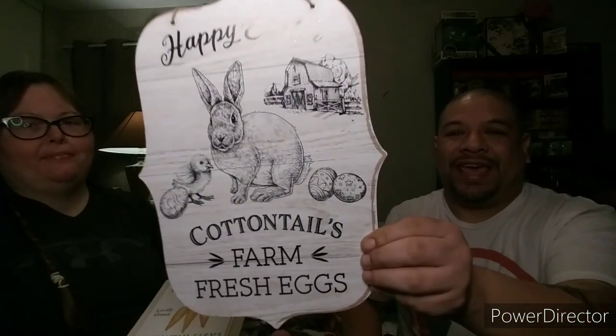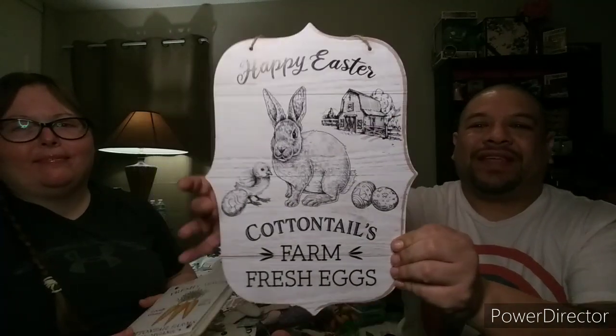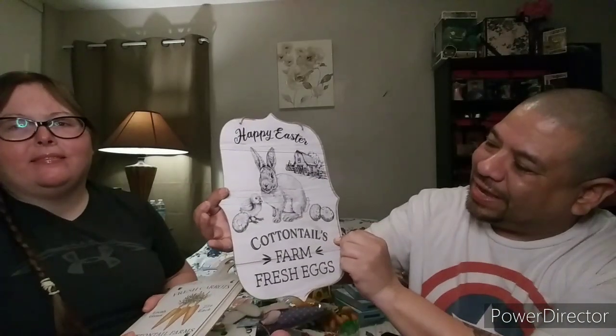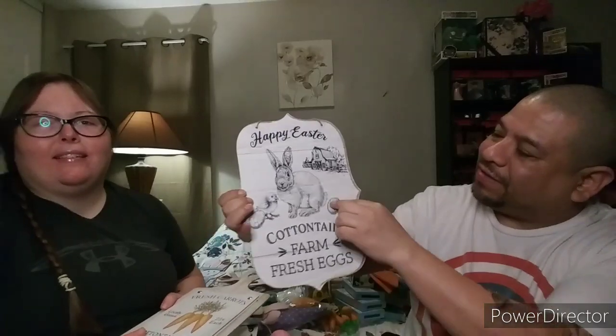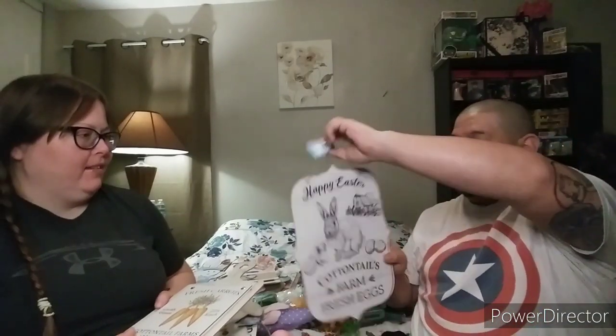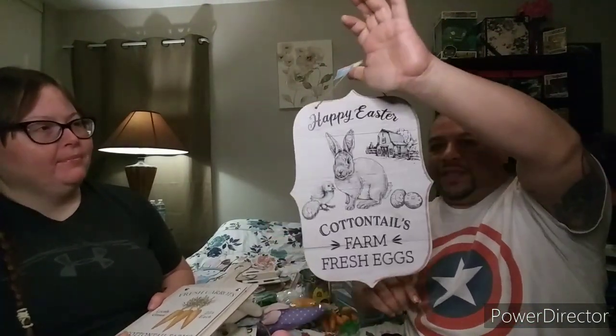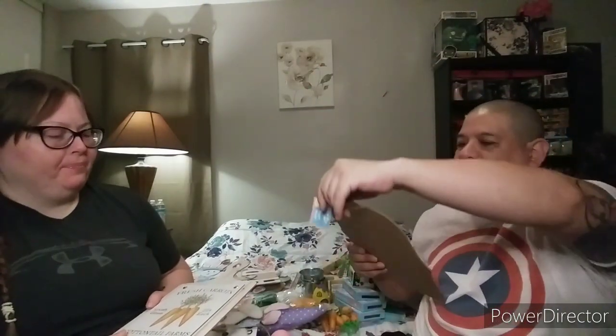We have here Happy Easter Cottontails Farm Fresh Eggs. It's got that farmhouse. And you got the little chicks right there. Is that a little chick? Mm-hmm. Yeah, a little chick. And you got the Easter eggs with the barn in the back, the little bunny. That one's cute, right? I kind of like the shape of this. I really like that shape. It's different. Yeah, you don't really see that.